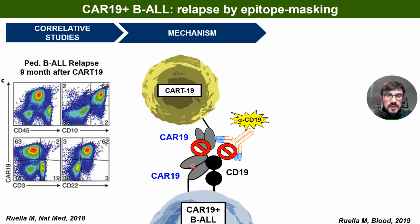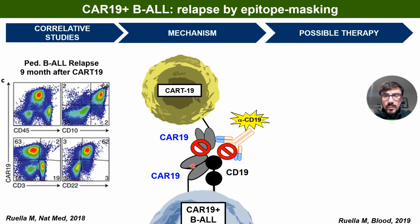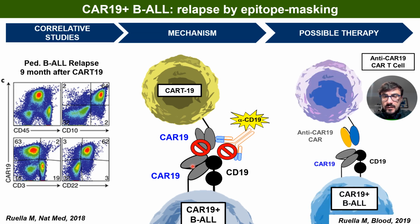And so in a second paper, we thought about, can we take advantage of this aberrant expression of the CAR and make another CAR product that is specific for the CAR? In other words, developing a CAR that instead of recognizing CD19 would recognize the CAR. And so we can use this product to kill CAR positive cells. And so we developed an anti-CAR-19 CAR that binds to the CAR-19 and potently kills the leukemic cells that express the CAR.